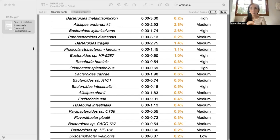And now diving a little deeper into some of these pathogens. Something good was that Odoribacter splanchnicus is high, which is a beneficial member of the microbiome that produces large amounts of short chain fatty acids. So that's an awesome thing. And then some pathogens that were high: Roseburia hominis, which has been found to be associated with inflammatory bowel disease development. So we're working on decreasing that.